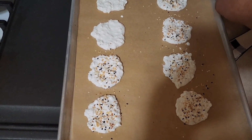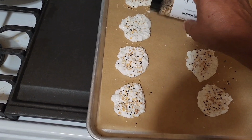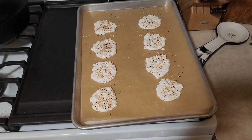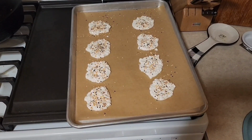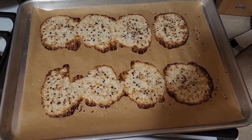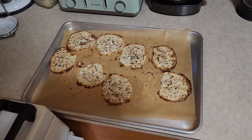Everything bagel can be used for quite a bit of stuff. It's a good seasoning to have on hand. Now we're going to pop this in a 350-degree oven for about 30 minutes. Alright, got our cottage cheese chips out of the oven. We're going to let those cool. Okay, we got our chips made.